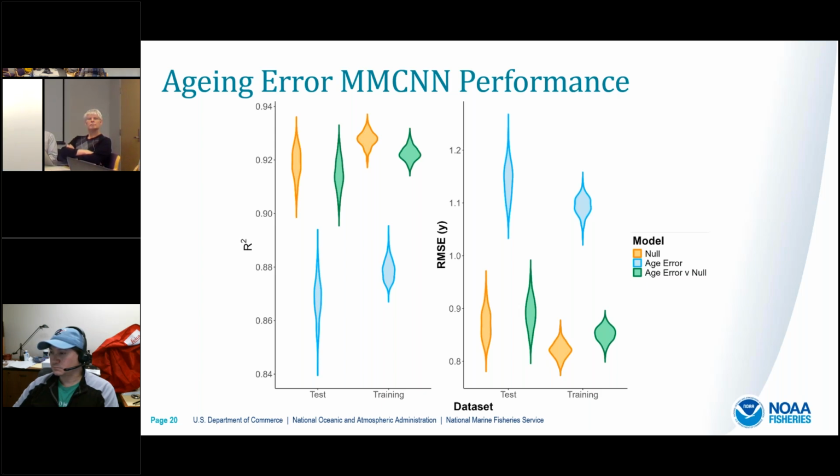When we bring aging errors into the picture, we do see a decrease in the model's performance. So again, this is bootstrap resampling those original age data, evaluating against data that has also been bootstrap resampled. The R² drops to about 0.87. We see more spread in that R² as well. And similarly, the RMSE increases to about 1.15 years and more spread as well.